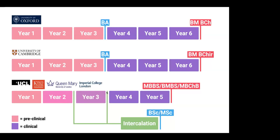And as I said, between years 3 and 4, if you intercalate, you can do a master's or a bachelor's, whereas if you only do it between 2nd and 3rd year, you can only do a bachelor's.